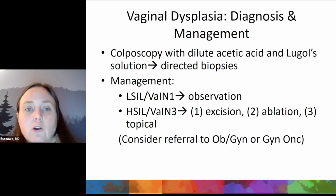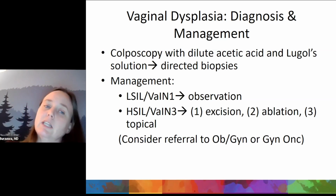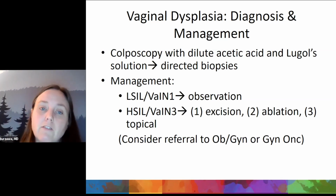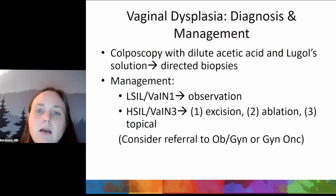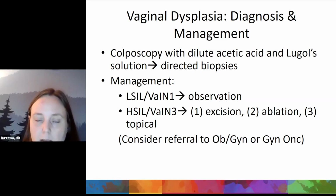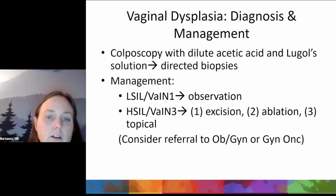Management for low-grade VAIN: the terminology has changed a little bit. Instead of VAIN, it's now a low-grade squamous intraepithelial lesion of the vagina, and management is observation. For VAIN 3, it's recommended to do either excision, ablation, or topical treatment. They're really trying to get away from using VAIN 2 and to recategorize those patients as VAIN 1 or VAIN 3.